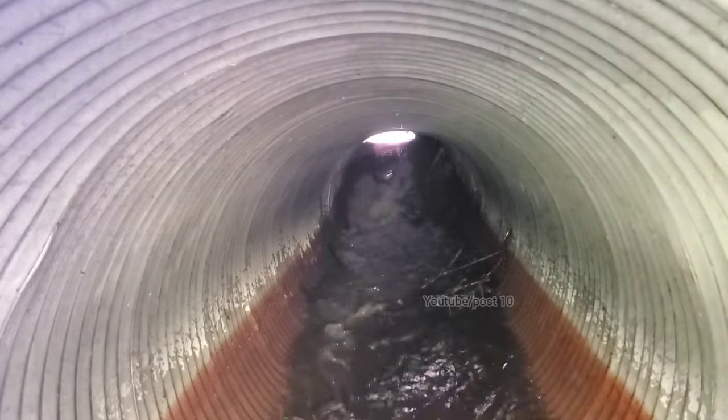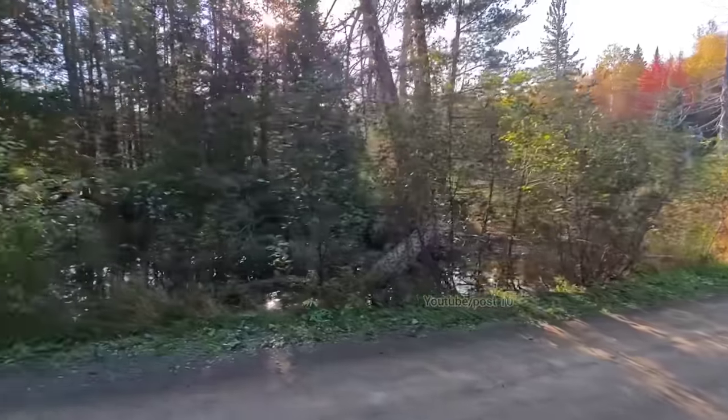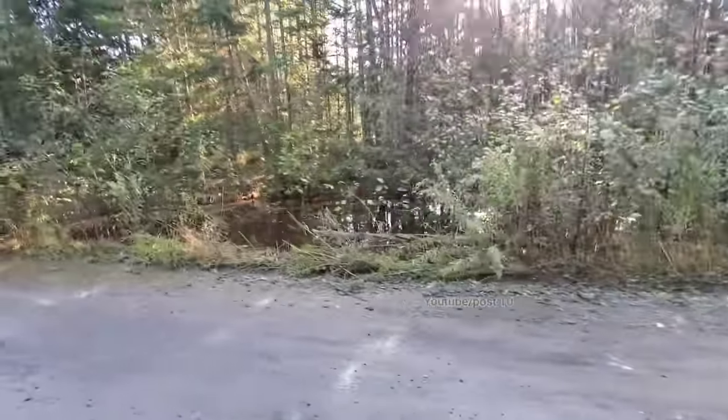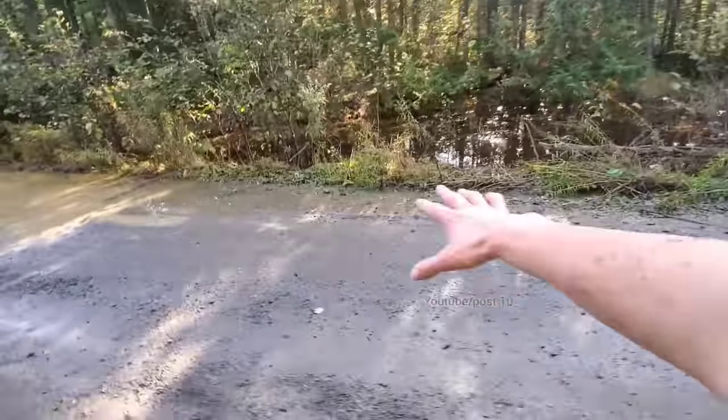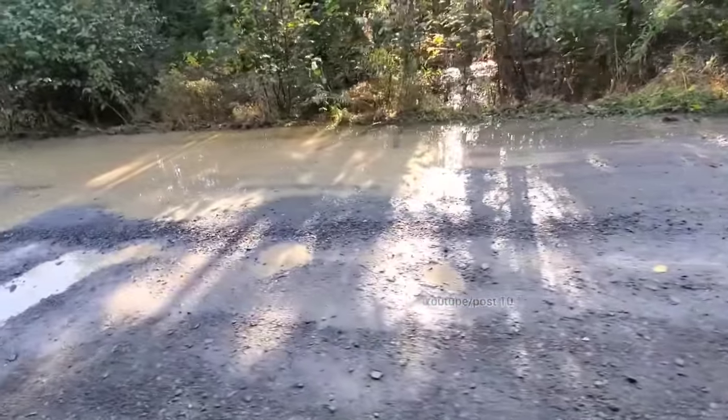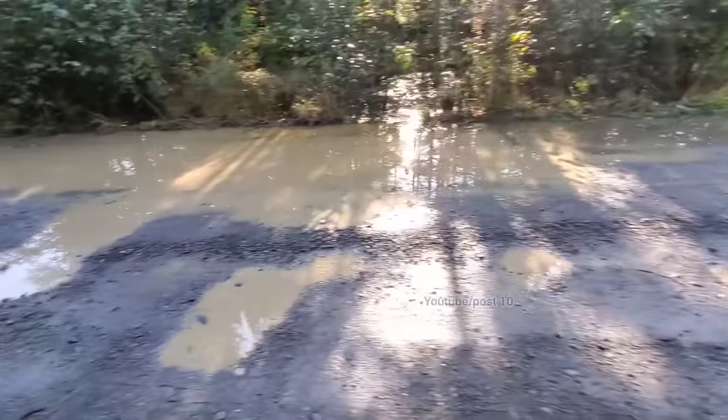Going back in there in like 20 minutes. See you there. All right, we're out. I'm actually covered in a ton of mud. It's already dropped back a few inches. You can see the water line. It was out here covering more than half the street. And you could tell during rainstorms, this is where it definitely crosses.